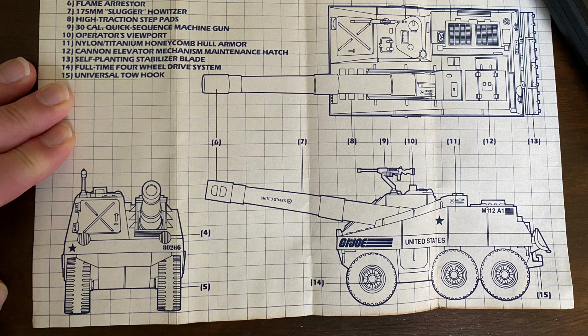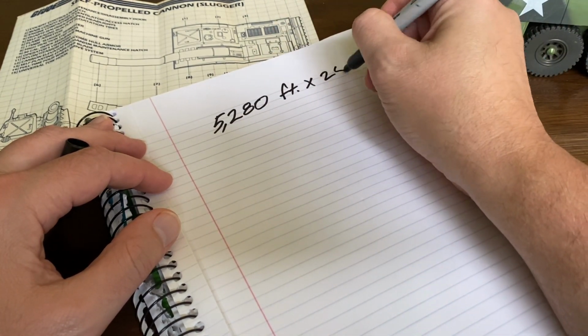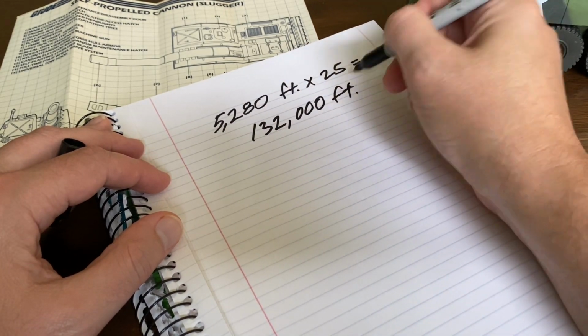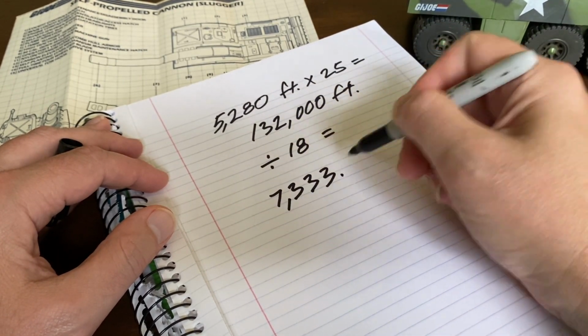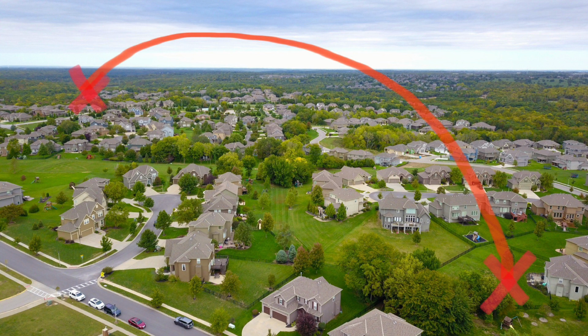The Slugger's blueprints boast a 175mm howitzer. The average projectile fired by a 175mm howitzer can travel over 25 miles. Now let's convert that for a 1/18 scale toy. That's still well over a mile. So if your friends were getting together for a battle in Jimmy's yard on the other side of the neighborhood, and you wanted to participate with your Slugger, realistically, you'd have to stay home and fire on Cobra from your own yard.